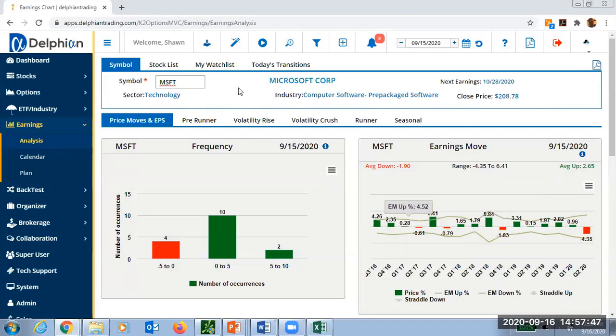So I wanted to pull up Microsoft to show you one that typically does stay within the range, and we can see here it touched it. This one broke through, but other than that, it doesn't look like any other time within the past 16 quarters that the stock actually moves through that expected move. So this would be one that you would look at and say, well, typically it stays in there. And as long as I'm getting a good credit for this iron butterfly trade based on the risk that I'm taking on, this might be a great stock to trade, or at least look at a little bit further based on that particular strategy.